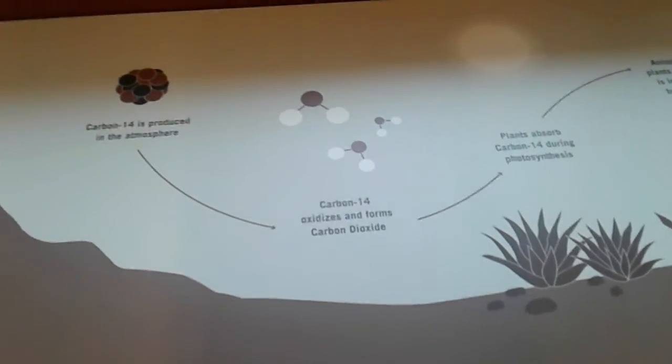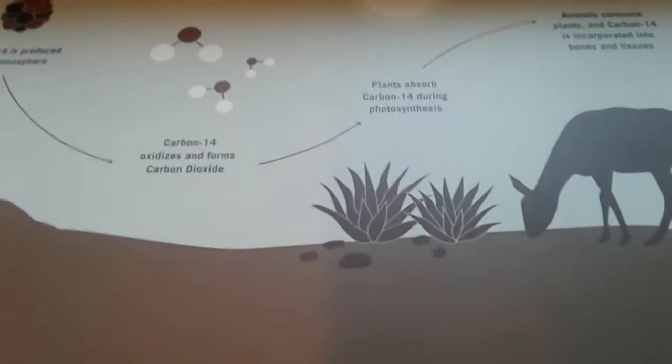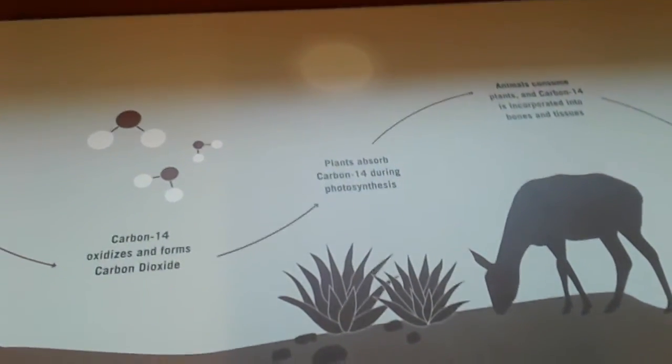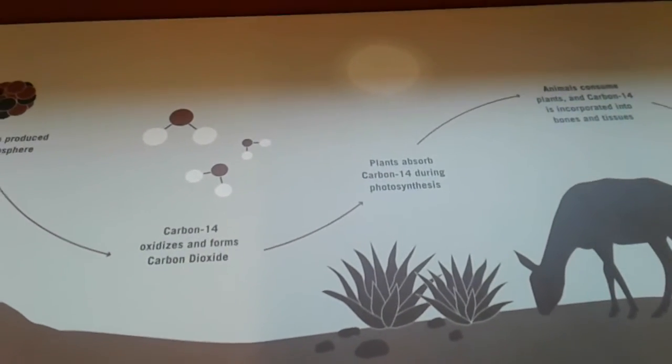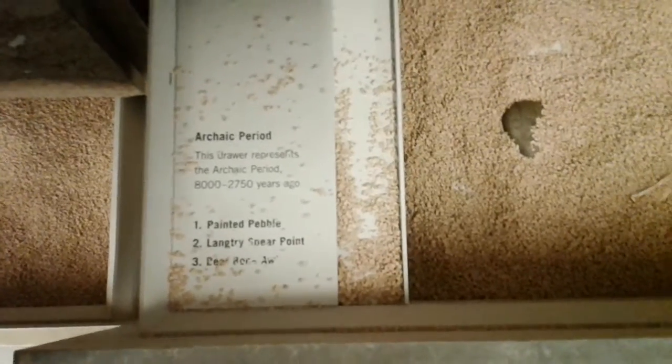When they get a sample, they shave the outside off, and then they rub it down with usually 3 solvent baths. At the end of that, they consume it with an acid, and then they turn it into graphite. Graphite is pure carbon, and that's the point where they age it. They use a mass spectrometer to set the age. So if you wanted to date something, it's probably pretty accurate in the late Archaic period. But you're really pushing it when you get into the Clovis period. The further back you go, the more uncertainty there is.